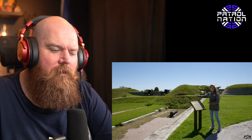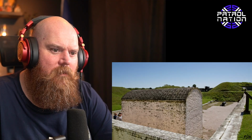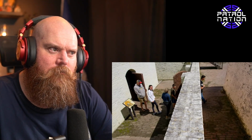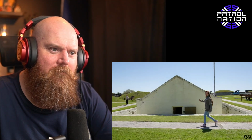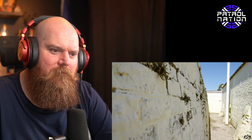These long rectangular foundations right here are all that are left of the two-story men's barracks that stood here in 1809. This is what is known as the Northwest Bastionette to repulse an expected land attack. Bricks from 1860. I don't know what they are, but we're gonna find out what they are. This was built in 1820. It's called a traverse. It was built to protect the main powder magazine from projectiles.